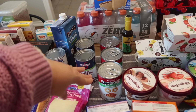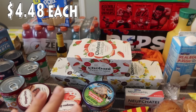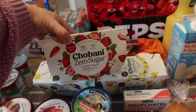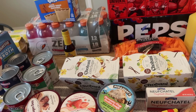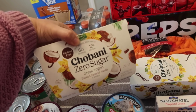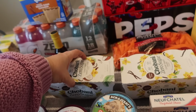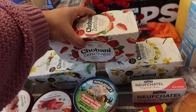Here's the yogurts that Mark and I are going to be having, some for breakfast, some for dessert. So we got a couple different varieties. We got this 4 pack of the Chobani Zero Sugar Strawberry. They're all Chobani Zero Sugar. We just got the different flavors. This one is toasted coconut vanilla. That one sounded good to me. And then we got just a plain vanilla. And that way we are gonna be mixing some nut butter in these.